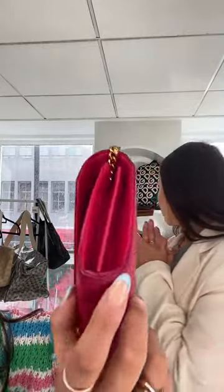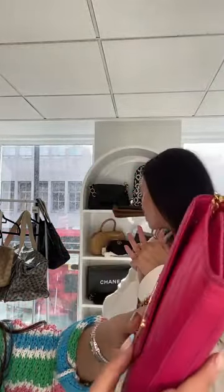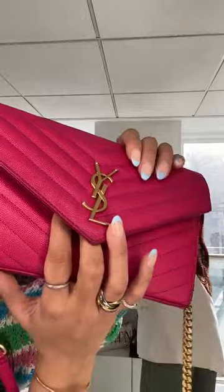This one is actually a pre-owned piece. It shows very, very light signs of use, and it's more of a color transfer rather than any sort of leather being scratched or scuffed. It's more of a color transfer. I think if you were to use a leather wipe, you would be able to take most of the color transfer off.